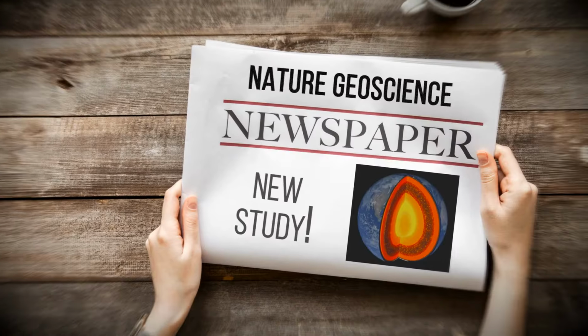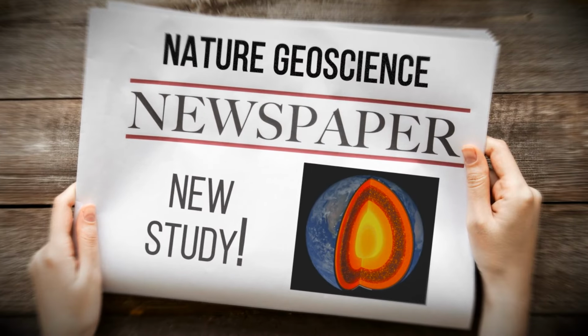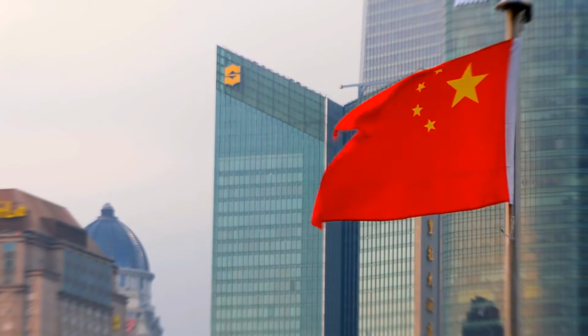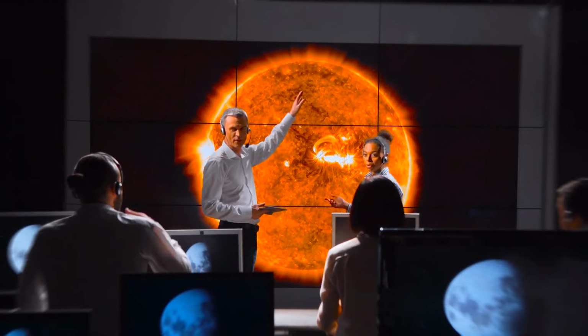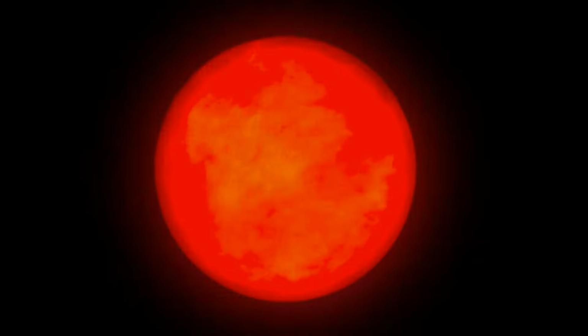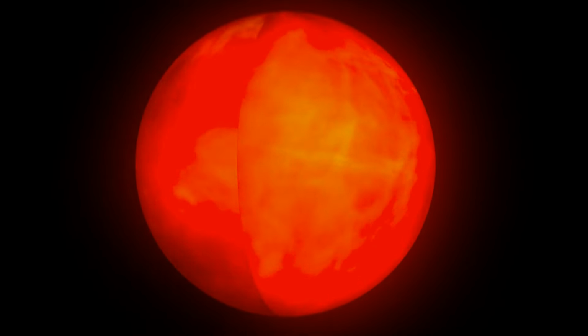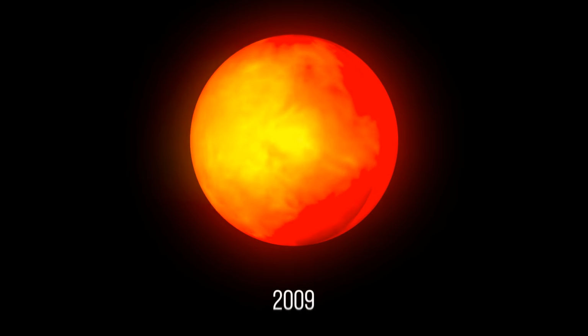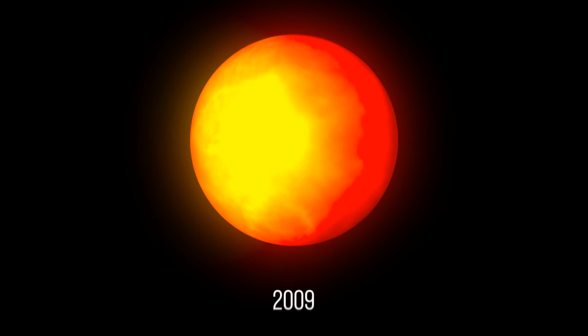A new study about this was published in Nature Geoscience. It was made by the researchers at Peking University in China. It has revealed a huge twist. The scientists found that the inner core spin rate has slowed down significantly. It's something that no one expected, but according to the results of their study, the slowing down began all the way back in 2009. And that's not all.